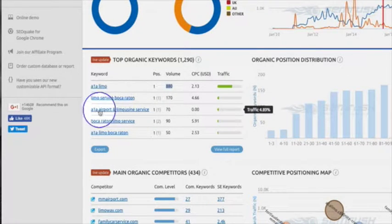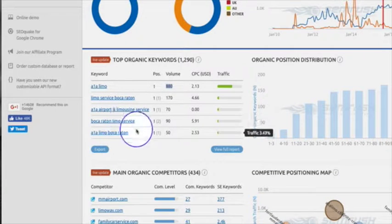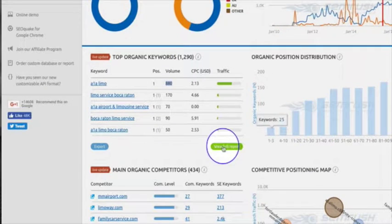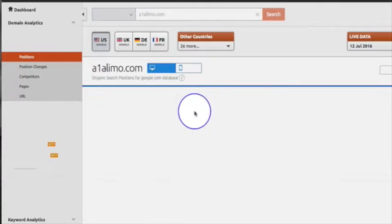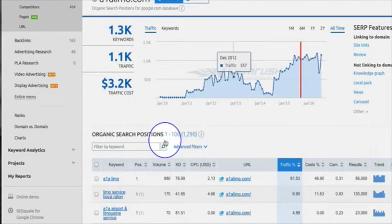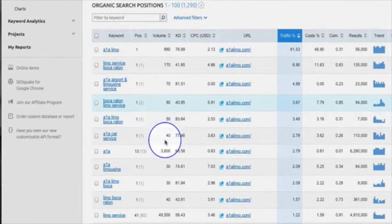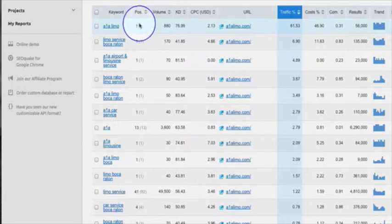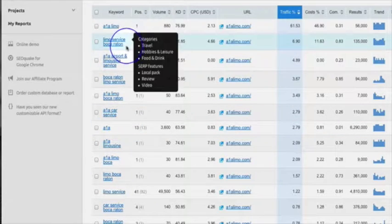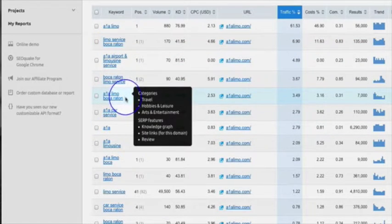Limo service in Boca Raton, A1A Airport and Limousine Service, Boca Raton Limo Service. Because you guys are based in Boca, you guys are getting a ton of traffic from there. But if we click here and go into the full report and see exactly where you guys are ranking organically without paying for advertisements, let's just check some of these numbers. So A1A Limo, you guys are ranking one of the top spots. We always want to be 1 through 10. So a lot of keywords you're ranking number one for: limo service in Boca Raton, A1A Limo Boca Raton.